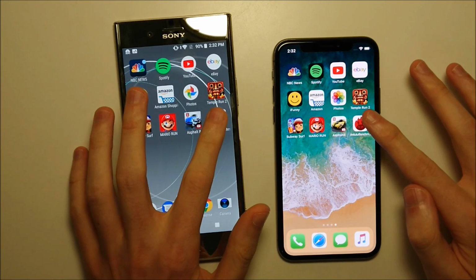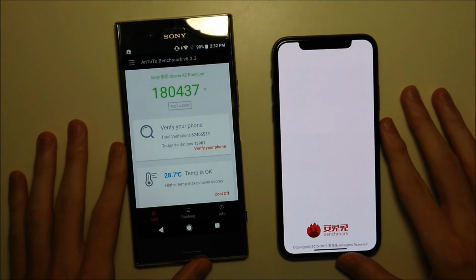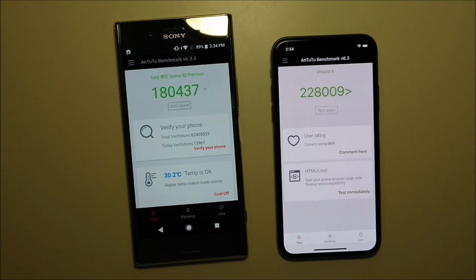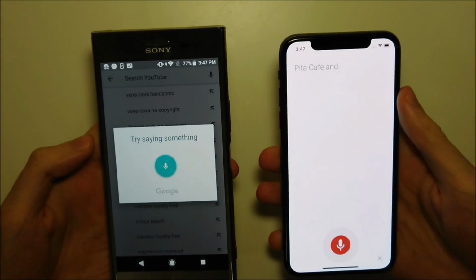And next up, let's take a look at AnTuTu. So of course, a higher score on the iPhone, 228,000 versus 180. But as I always say in these tests, guys, AnTuTu is better optimized for iOS than Android, so take it for what it's worth.